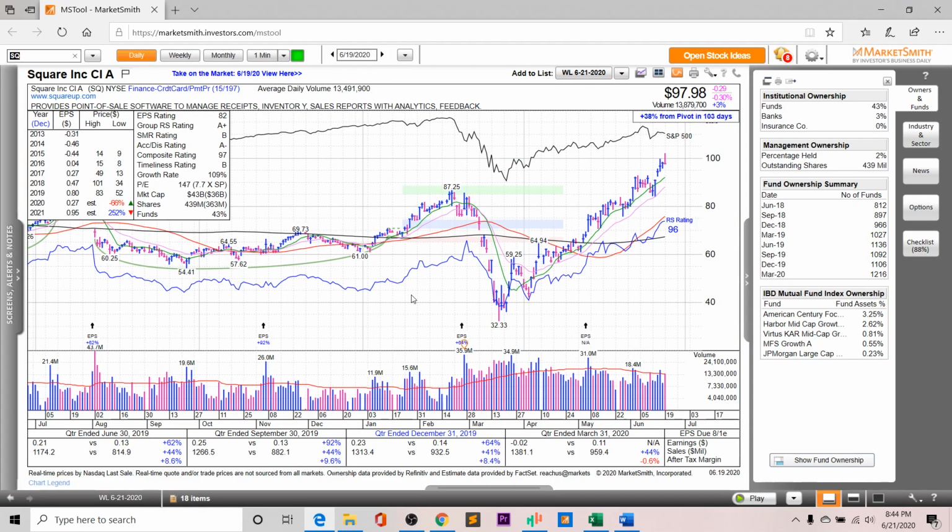Moving on, we've got Square or SQ, and you can see it wasn't profitable last quarter, but you do have a history of very strong earnings and sales growth. And the estimates for 2020 are down 66%, but it's supposed to pick right back up in 2021, up 252%. The EPS rating is an A2, the group RS is an A+, the SMR rating is a B, accumulation distribution is an A-, and the overall composite rating is a 97.